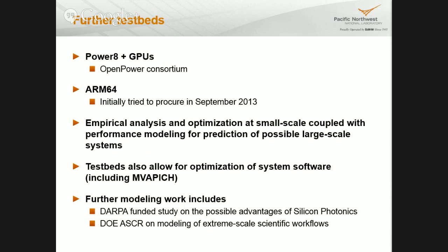Further test beds we're putting in place. Again, Gillard referred to the Power 8 and NVIDIA combination and the Open Power Consortium. We're putting in place a test bed on that in the near future, an ARM64 I mentioned. And what is also very important is to use these test beds not only for application readiness, but also for system software readiness too, and we'd be very happy to work with the OSU team in looking at many of these test beds, making them accessible as well. Our own research interest is directly related to how large-scale systems could look using and being built from these individual components that we're seeing in the technology space.